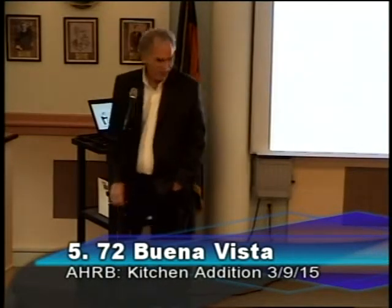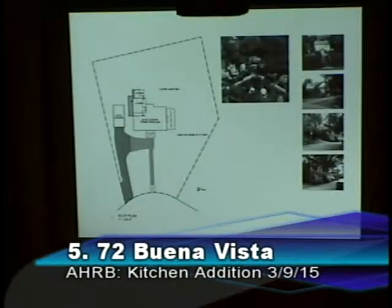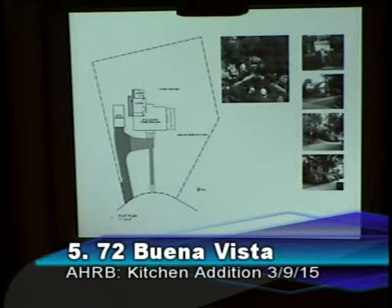Hello, I'm Michael Lewis, the architect on the project. This is a modest addition to expand the kitchen at 72 Buena Vista Drive. That gray area right there is the addition. It's a little over 100 feet.